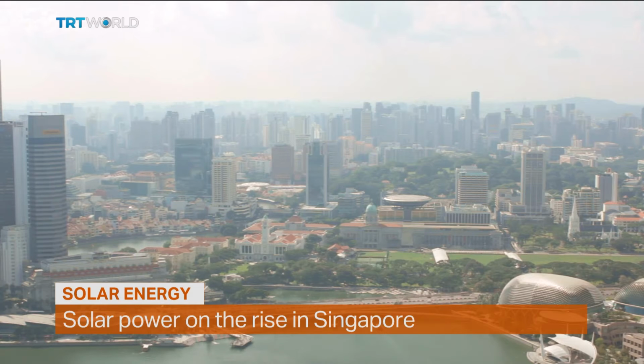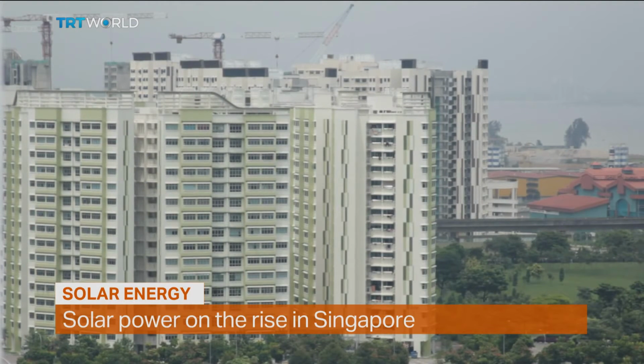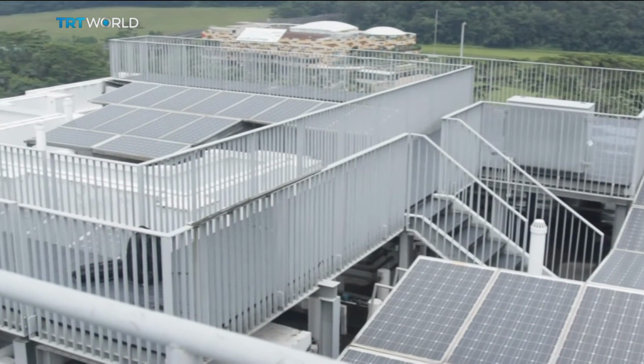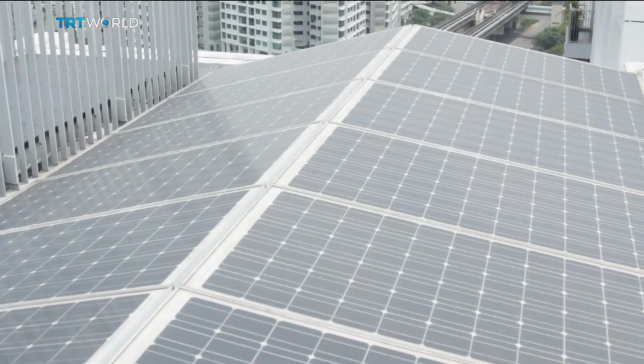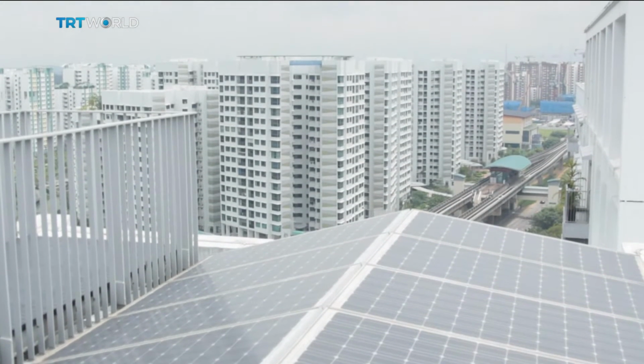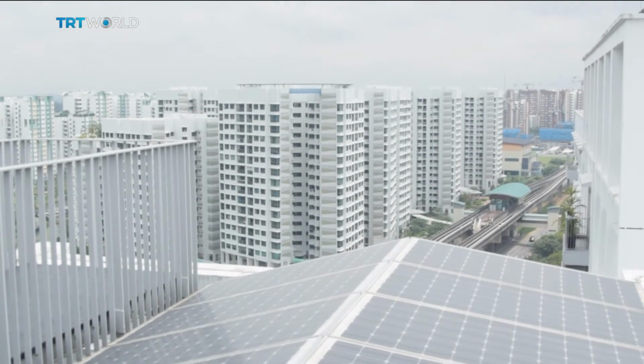Singapore is tapping into a resource it has plenty of: sunshine. Solar panels are being put on the roofs of these blocks of public housing. By the end of this year, 900 of Singapore's 10,000 public apartment blocks will have solar power. It's all part of a wider plan to reduce the country's emissions by more than a third by 2030.